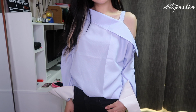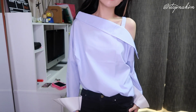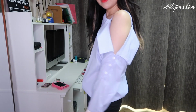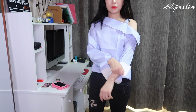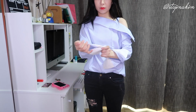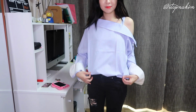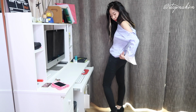I'm sure you all can wear this blouse very pretty. I needed a striped blouse so I can wear it with my jeans every day. I love the light blue color, and also the asymmetric color reveals my shoulder, so it gives a sexy feeling. The sleeves are really wide, so you can roll them up if you want.